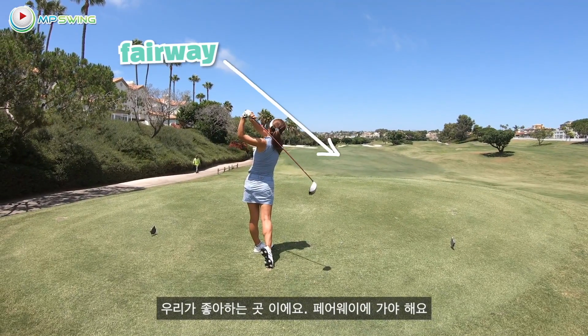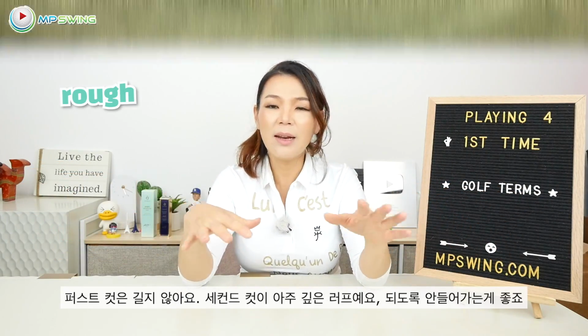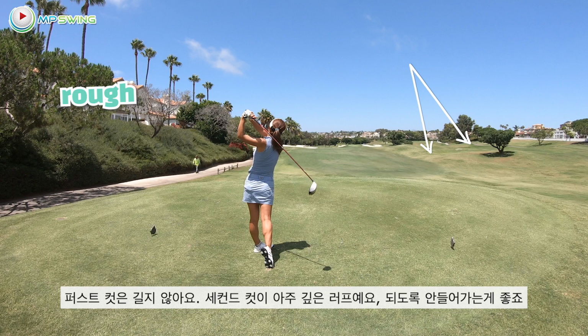That's what we like. We want to get on the fairway. It's a closely mown area. And then there's the first cut, second cut, rough. So first cut isn't as bad. Second cut is a very deep rough you want to avoid.